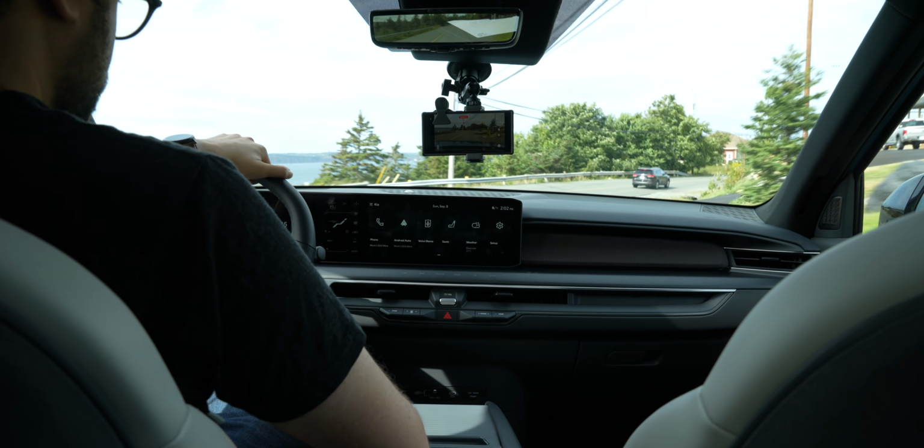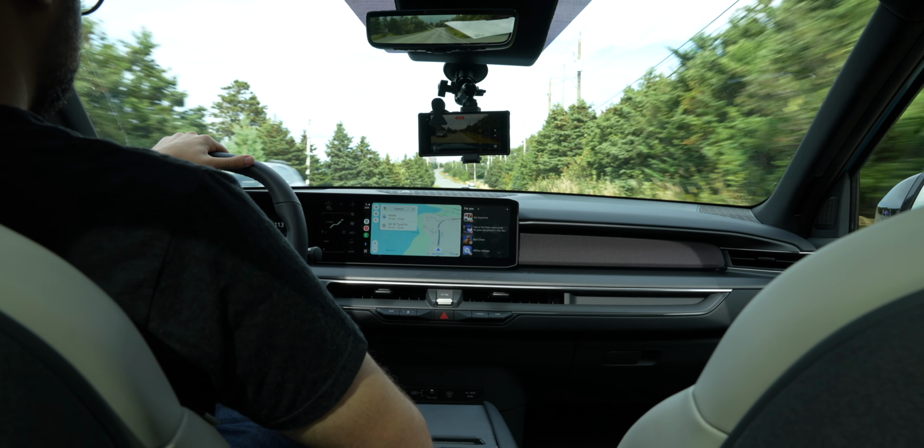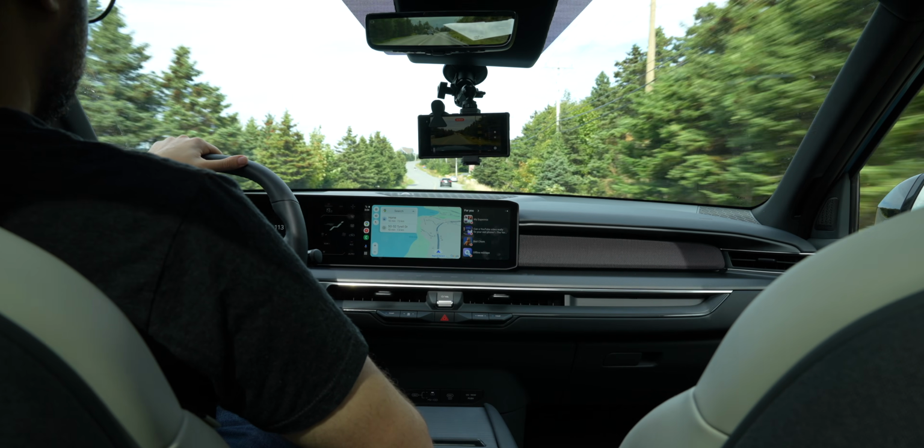Now, I don't recommend doing this very often because if you've got backseat passengers, they're probably going to lose their lunch. But if you really want to put your foot down, this thing gets up to speed way too fast for something that weighs this much. The 0 to 60 is 4.5 seconds, which is crazy for something that weighs this much and is this big.